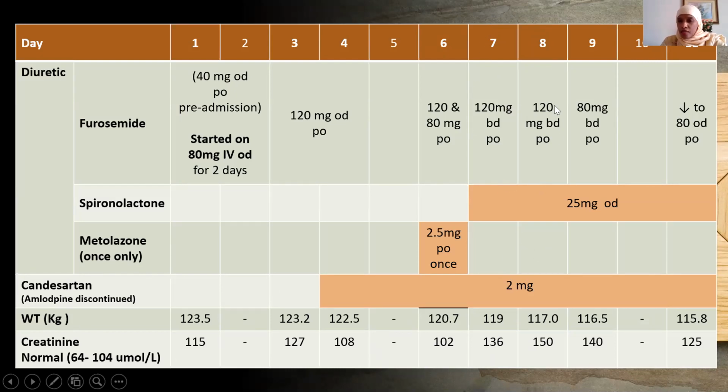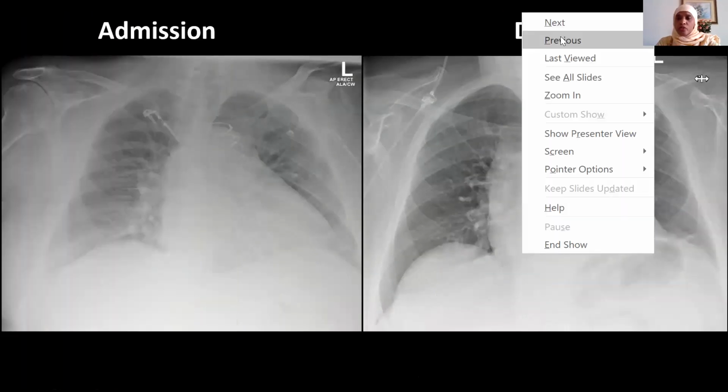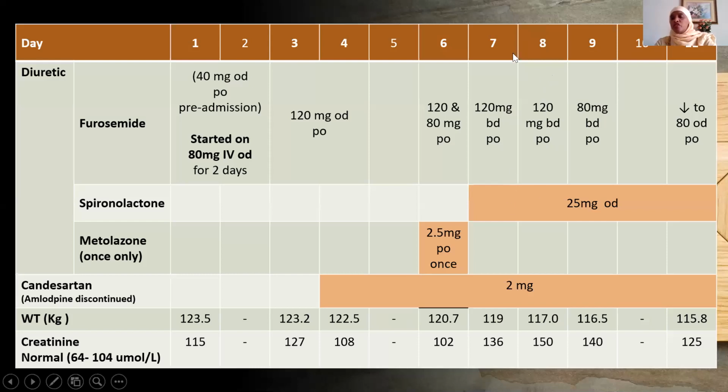And the furosemide at that stage, I just forgot to mention, on day seven, his spironolactone was started. It was started on 25 milligrams of spironolactone. And the next day, we could see that his creatinine went up to 150. But his weight was responding very well, as we can see. So the events that happened prior to this rising creatinine: starting the spironolactone, he was given a single dose of metolazone, and his candesartan was started actually like 3 days prior to that.